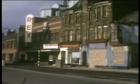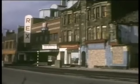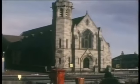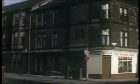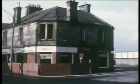The old Motherwell Theatre then became the Rex Cinema and now is an amusement hall. Clayson Church. Crossstone Place at the corner of Cross Hill Street. Opposite corner was demolished and then cultivated as a green area.